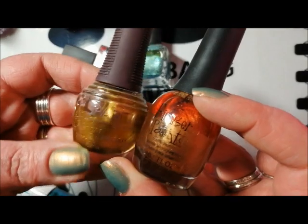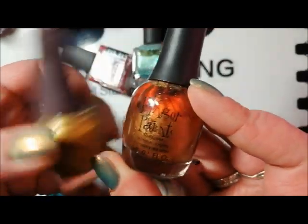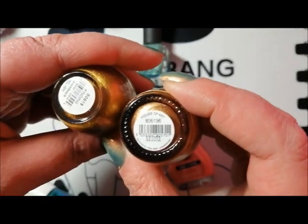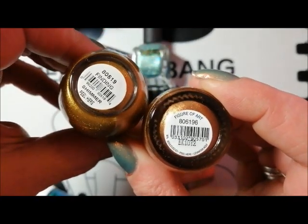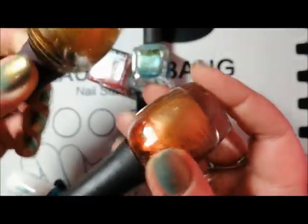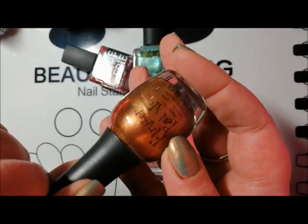So I've got two gold polishes here. This one's a Finger Paint and this one is Spa Ritual. To be honest, I'm really not that keen on either of them. This is Finding and this one is Figure of Art. So I'm actually going to say goodbye to my one and only Spa Ritual and my one and only Finger Paints.